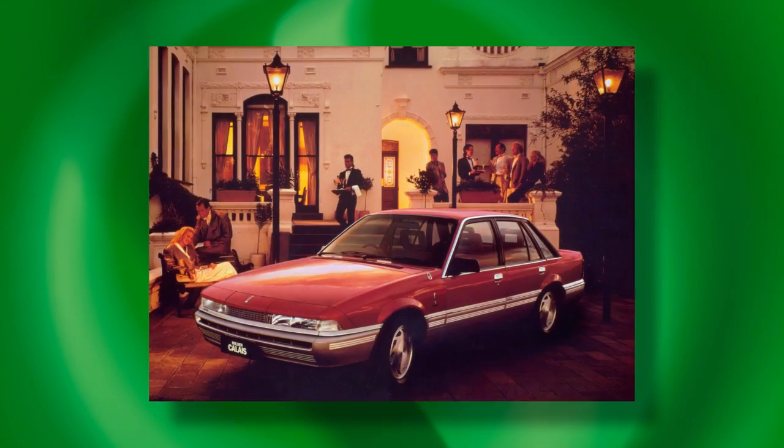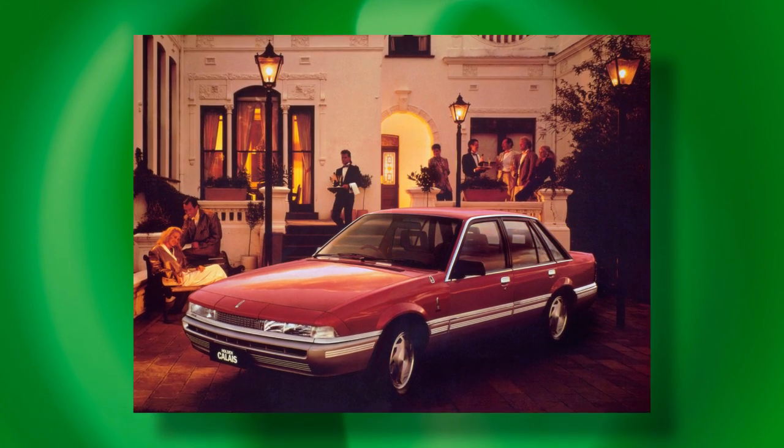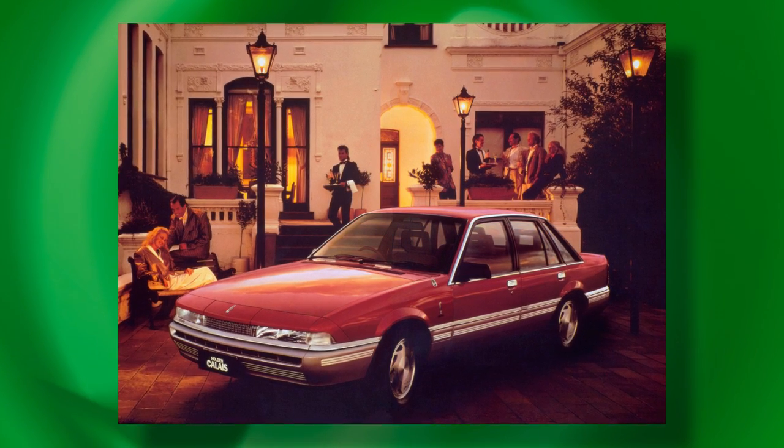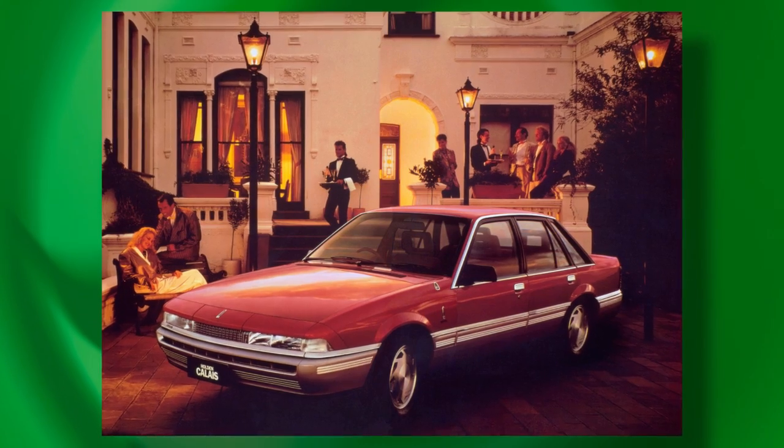With VL, the styling changes were almost as major as those of the VK. The Calais got a unique nose cone with semi-retractable headlights. The turbocharged version of the Nissan 6 turned a VL Calais into a truly desirable performance sedan, even while Holden fought for its corporate life behind the scenes.